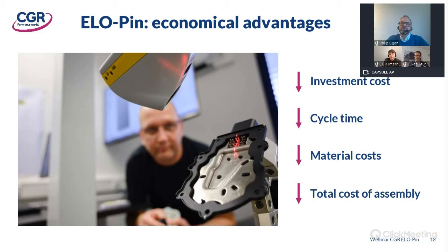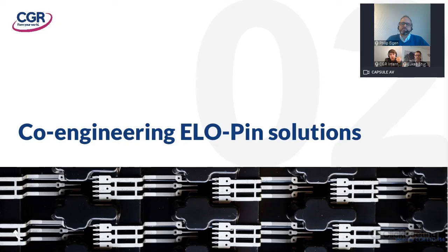Thank you, Dr. Eigen, for this very clear explanation. And we have explored the different advantages presented by this technology. And when it comes to its implementation, how does CGR accompany its clients in the industrialization process?